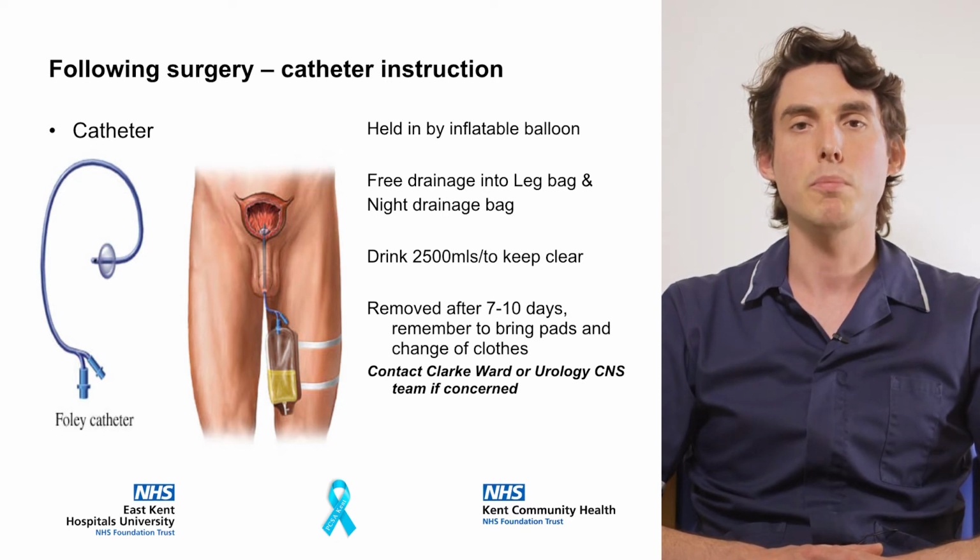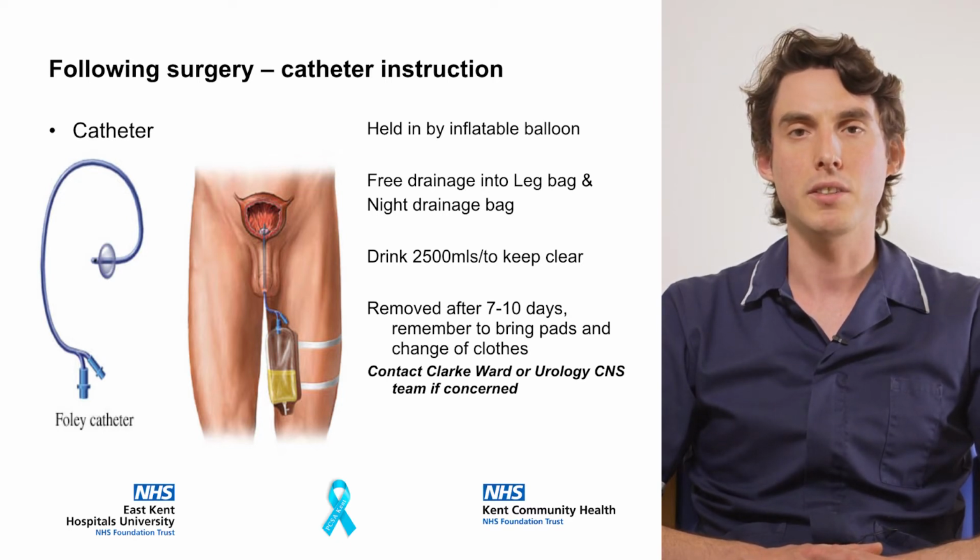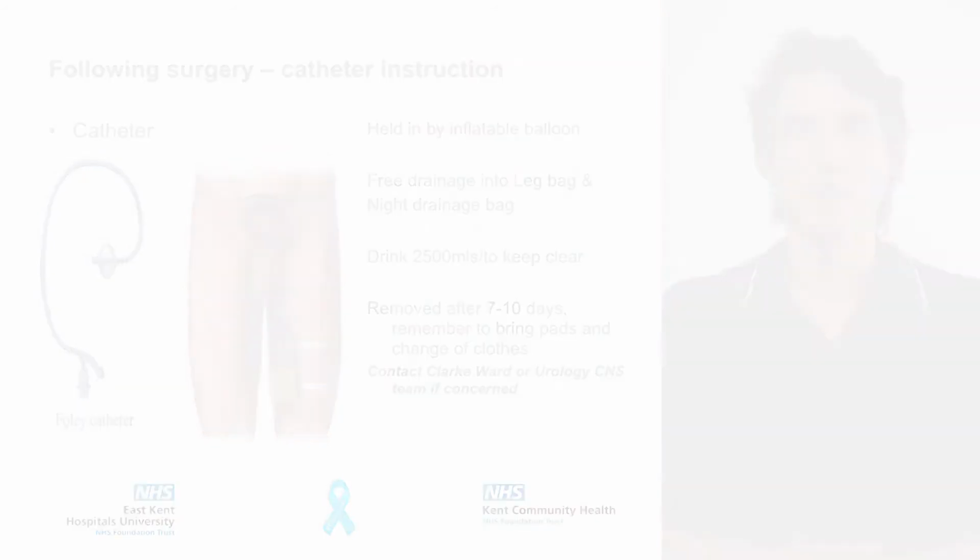Occasionally, your surgeon may make a decision to leave the catheter in for longer. If this happens to you, it will be explained to you. Please bring some spare clothes and incontinence pads just in case of urinary leakage.